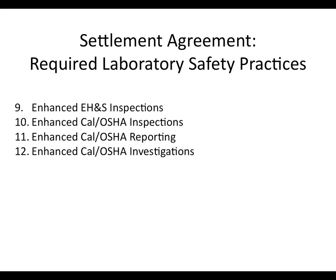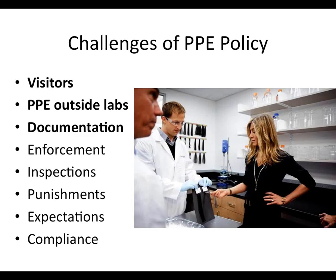And then the last 4 points of the settlement agreement deal with enhanced EHS inspections internally, enhanced Cal OSHA inspections, enhanced Cal OSHA reporting, and investigations. And so Cal OSHA will be coming by. They haven't come by yet, but we expect them anytime. And if we were to unfortunately have another accident, it would potentially be treated as a crime scene. So that's why there would be enhanced investigations. Hopefully that will not happen. Okay, challenges of the PPE policy.